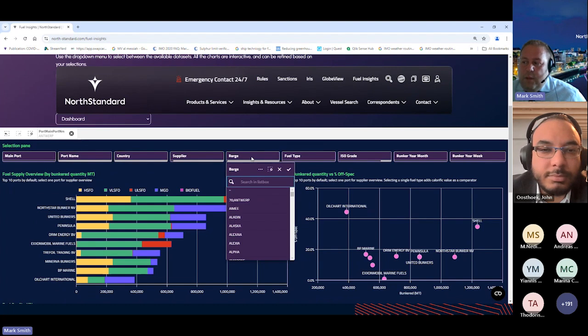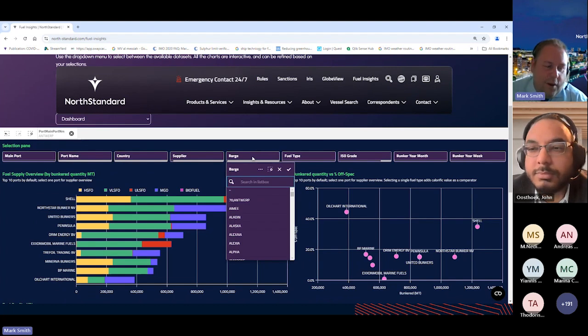And then you can even go down to barge level data, which took John a lot of persuasion. It took a couple of months to persuade John and VPS to allow us to use that data, but I think we find it's very handy.